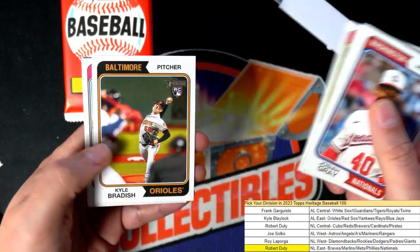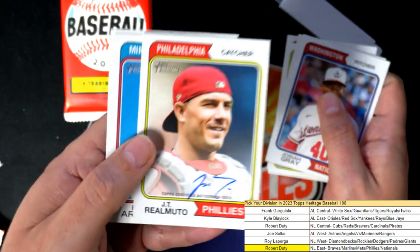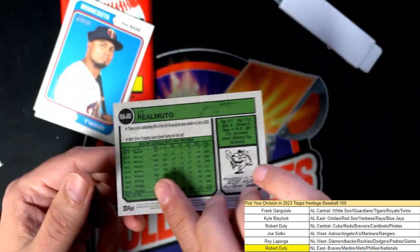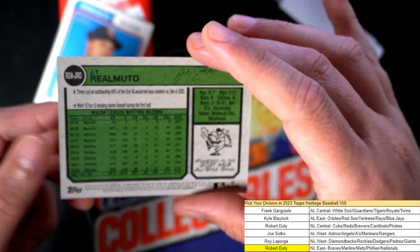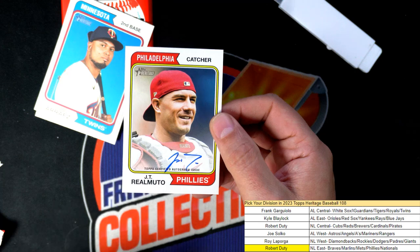Corbin Carroll rookie. Oh, it's an autograph. Nice. Phillies. Wow. We've had a couple Phillies. Phillies one's coming out of here. Wow. Look at that. Nice one. Congratulations there. Phillies. Auto. On card autograph.